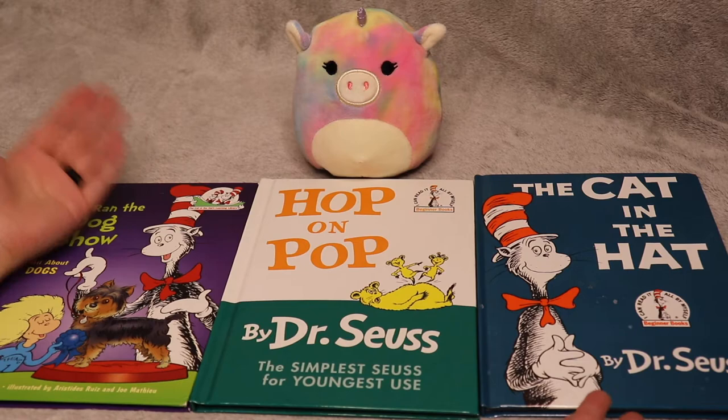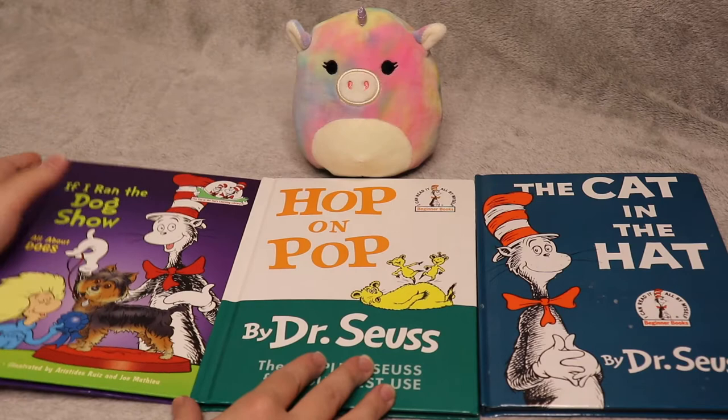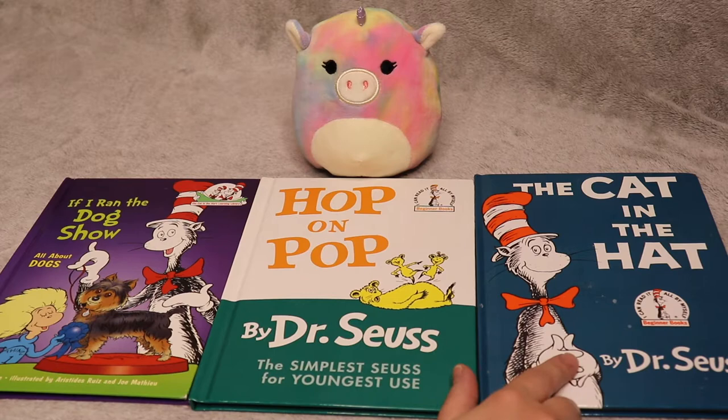Today we're gonna read three books from Cat in the Hat. The first one is called If I Ran the Dog Show, all about dogs. The second book is called Hop on Pop. This one is really silly. And the third book we're gonna read is The Cat in the Hat.